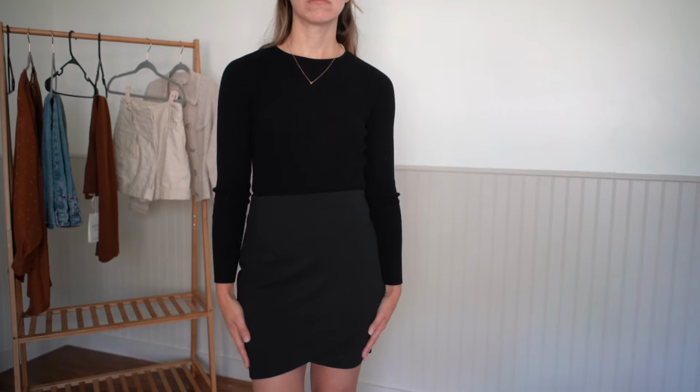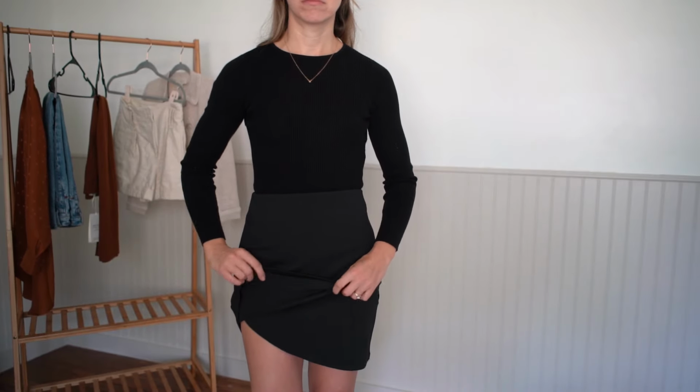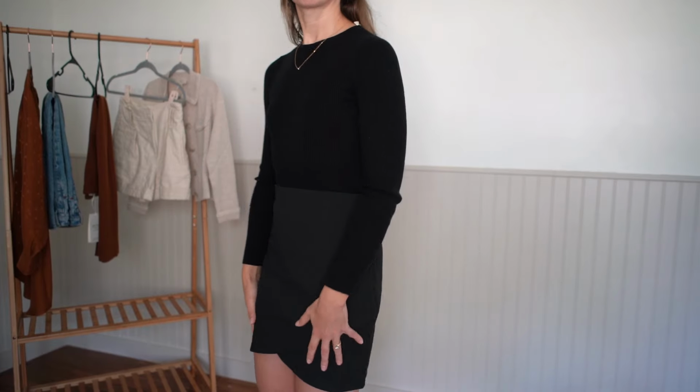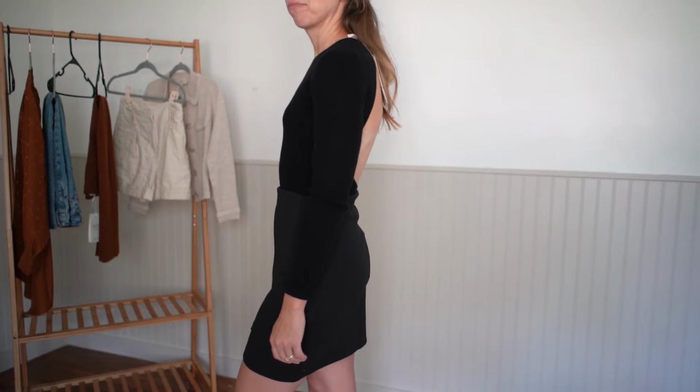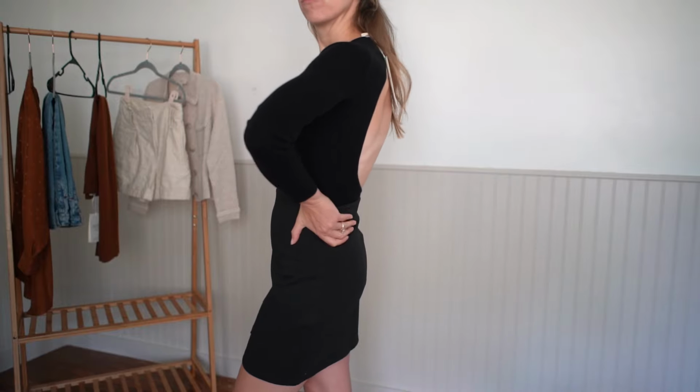Next up is a classic of Sezane. It is, I think, a skirt that I have seen on their site for at least the last 2 or 3 years. This is the Calvi Skirt, and this is a tulip cut skirt that has a bit of the same musings of a wrap skirt, but it's not. It is a really, really beautiful and interesting design of a skirt and cut of a skirt. And I really just wanted to try it to see what it would be like as a petite.